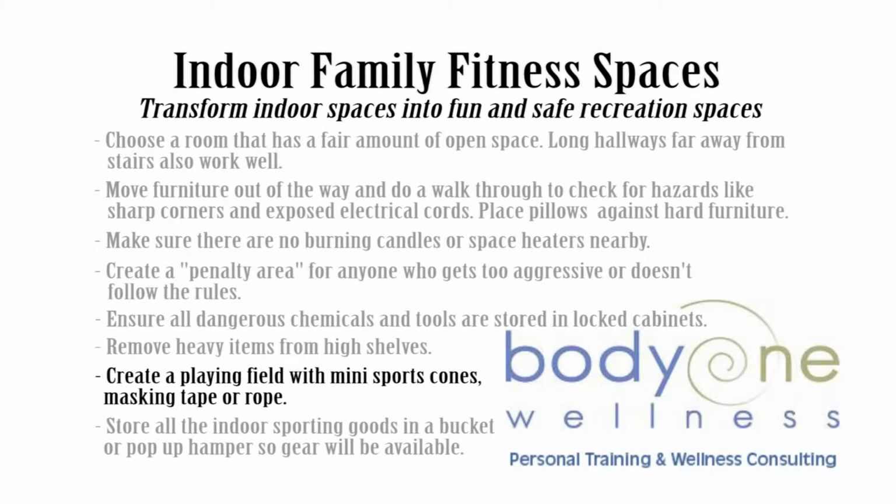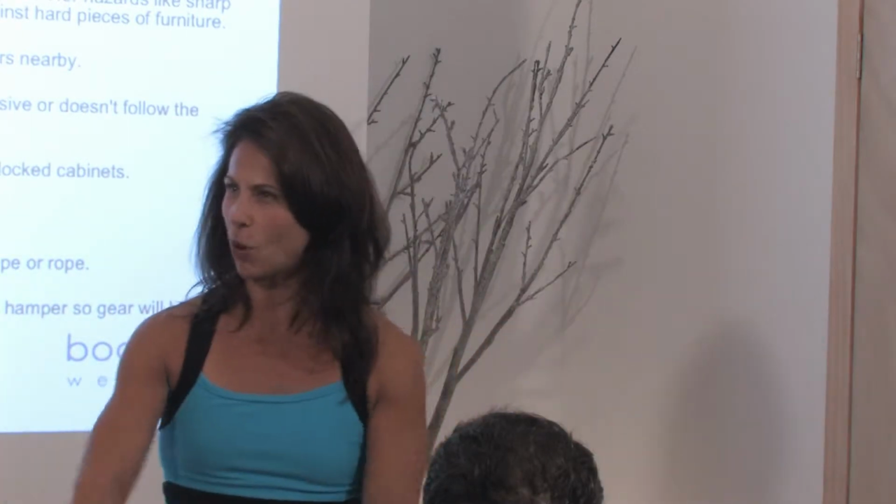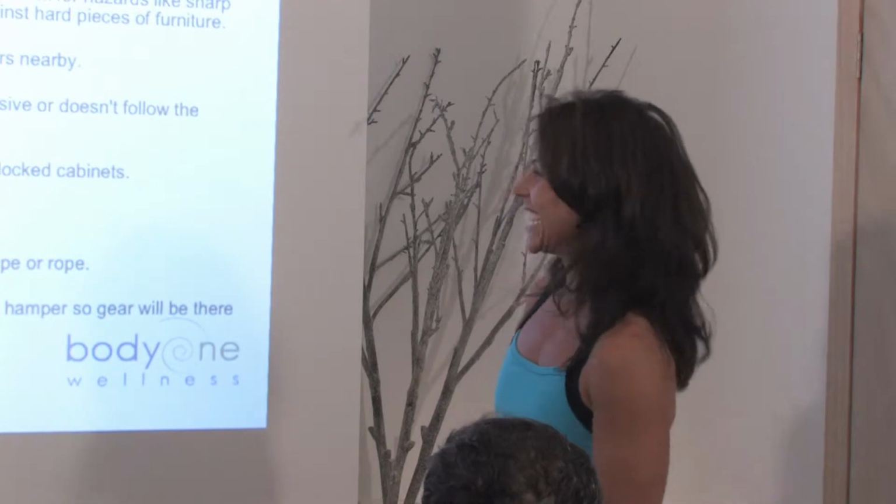You can create mini fields too, like with paint tape, the blue paint tape or duct tape. Here's X's, here's the goal line or whatever it is, on the floors in a space there. I'm sure Jackie could help you paint a really cool floor. Or Dan and I used to use paint tape all the time. We do little boxes. Yeah. Oh yeah, you've got the agility ladder going and everything.